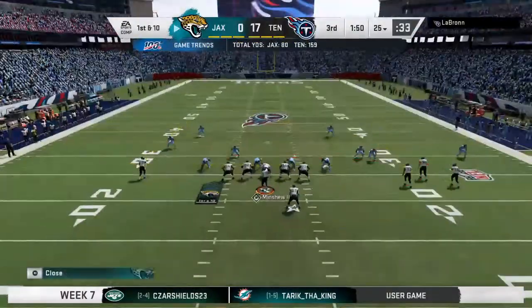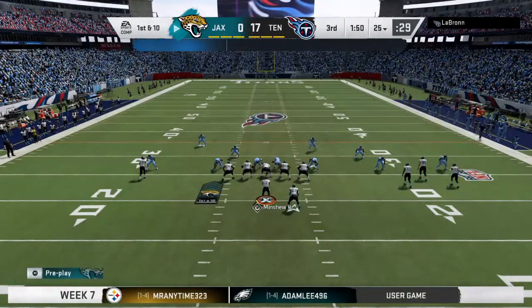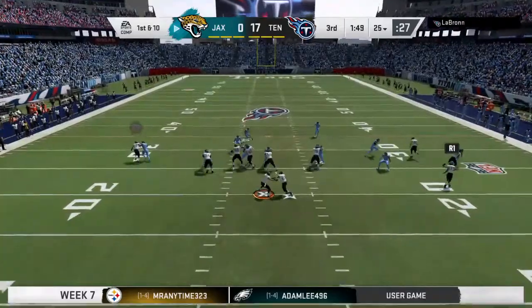Jaguars come to the line to start their next drive. And last time this unit was out here, costly turnover, and then that turned into 6 points. They've got to make amends.